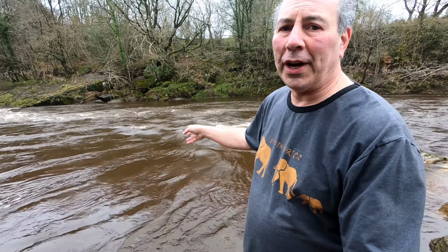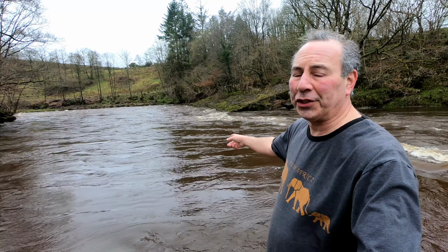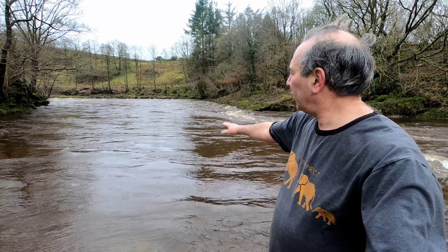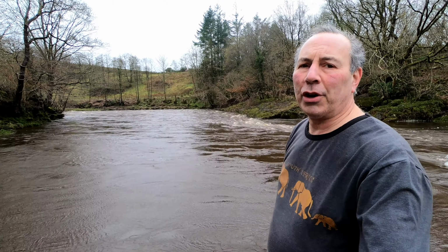And what's underwater now? Now this is underwater now, but in the previous film you'll have seen, you've got a nice sandstone bed there where you can come into this part and out you go.